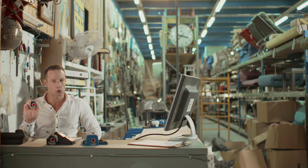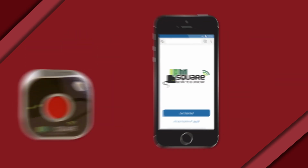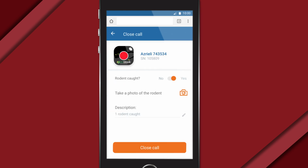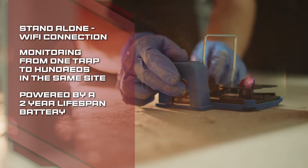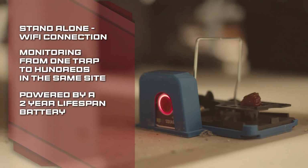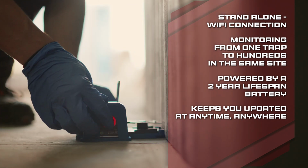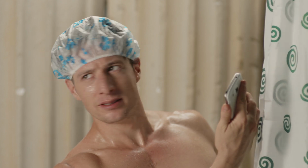So how can the IPM Square help you? IPM Square saves you the time of regularly checking on the stations you've set up. Keep track of your stations via the smartphone app or the desktop software. The IPM Square can be used multiple times and transferred between stations after usage. Long story short, whenever a station is activated, you will know of it, no matter what you do. No matter where you are.